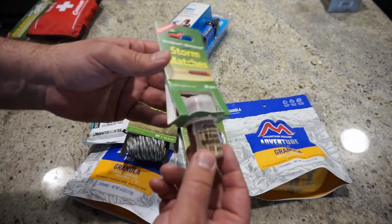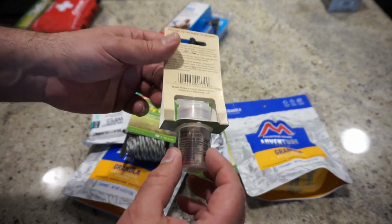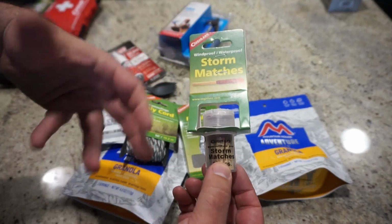You got a striking surface on the side here. Something to keep everything nice and dry. I can just throw these in one of the pockets. I can put this in the little fanny pack pocket on the bag.